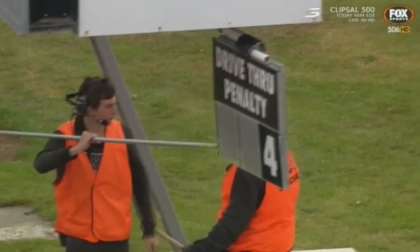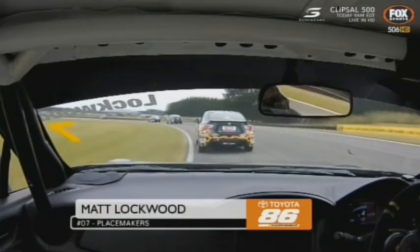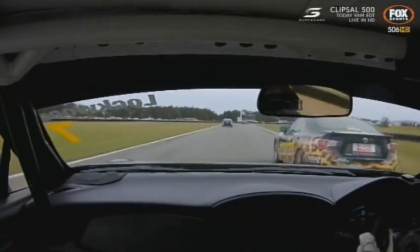And it could be one of the leaders. And it is! It's Reid Harker. A drive-through penalty for Reid Harker. And we're hearing it's because of a practice start.